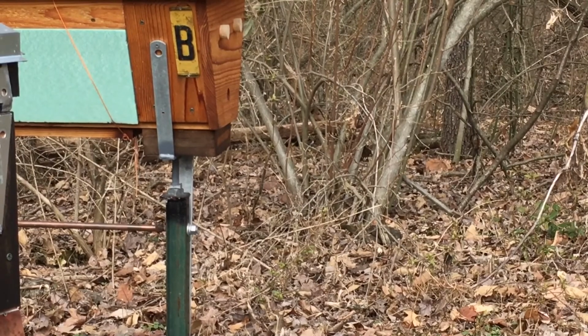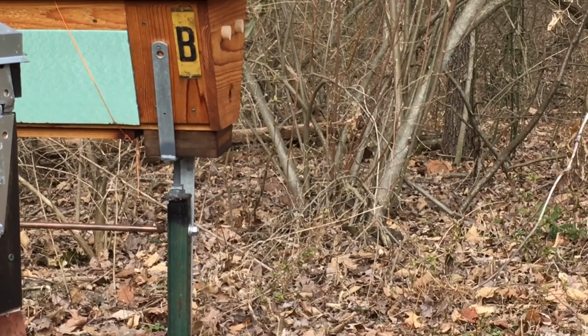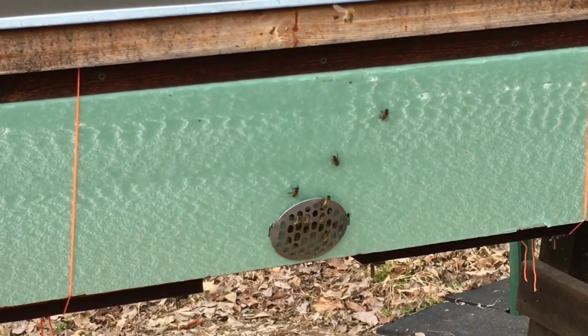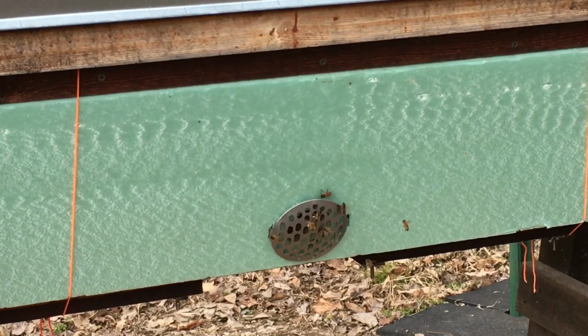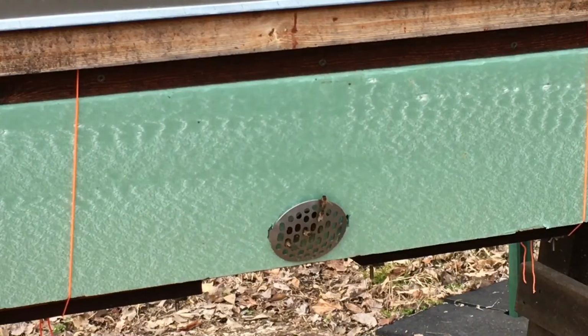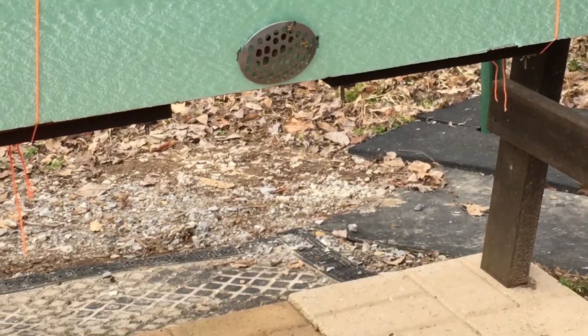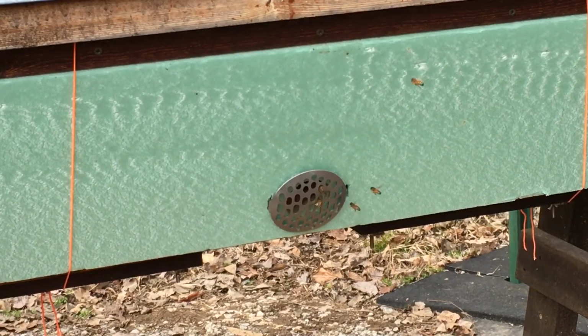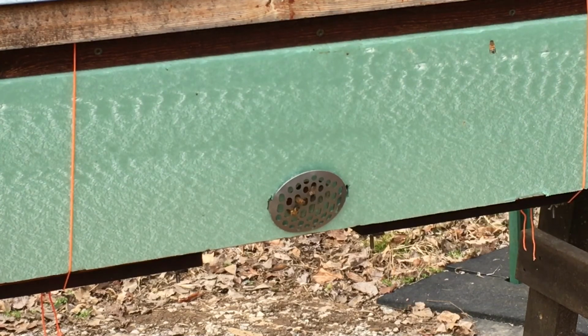As soon as the sun starts to go down, they'll really stop pretty quick. By 2 o'clock, the sun's over the top of them a little more, and it'll cool off, and these bees will shut her down for the day. Once again, it's a beautiful sunny day on Sunday. The bees are active, and it's a beautiful sight to see again.